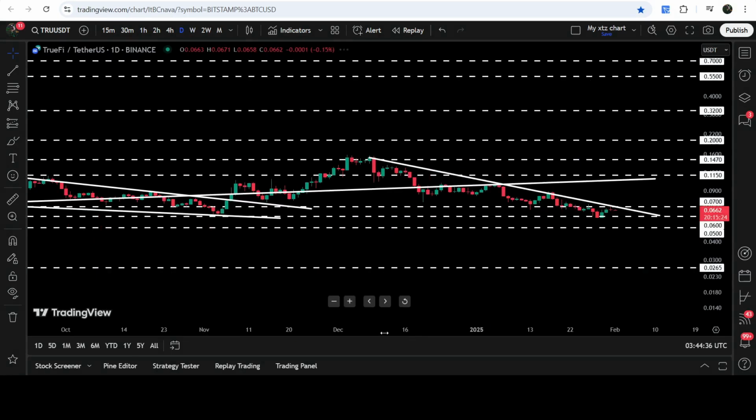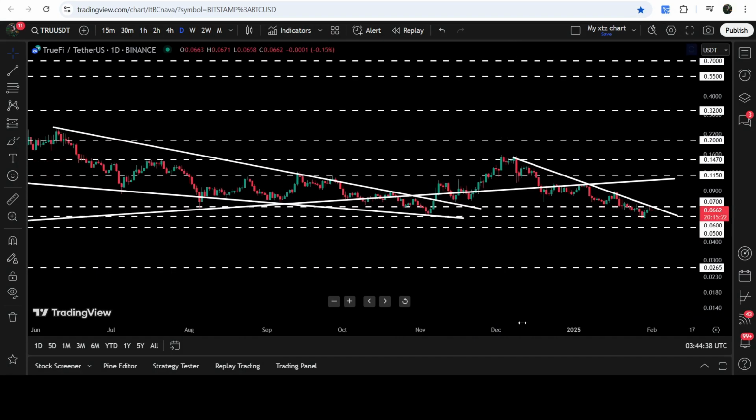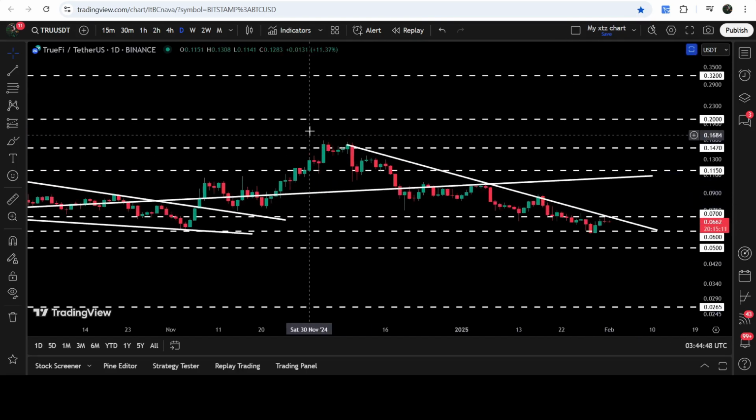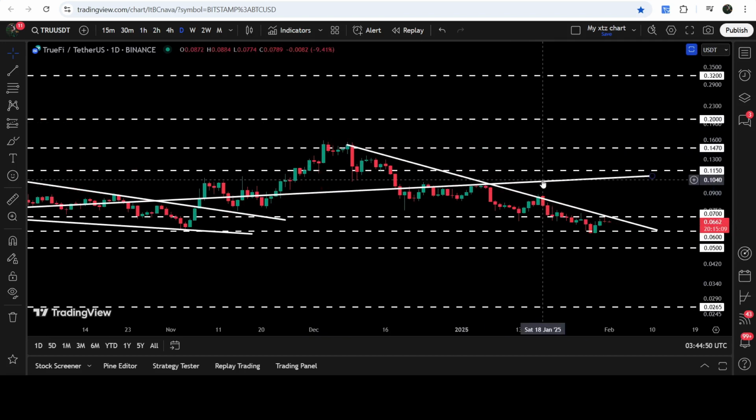If we take a look at the daily time frame chart, you can see that previously when we broke it down here, we almost got rejected by this uptrend line resistance, and this time we got several more rejections after the breakdown. Therefore, now we will need to break out this uptrend line resistance as well in order to continue this move to the upside. And first, we will need to break out this downtrend line resistance as well.